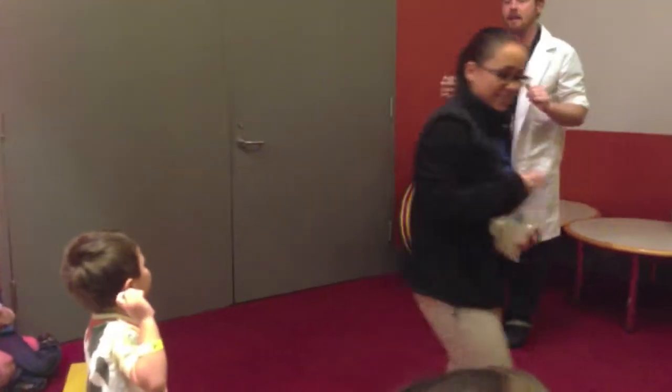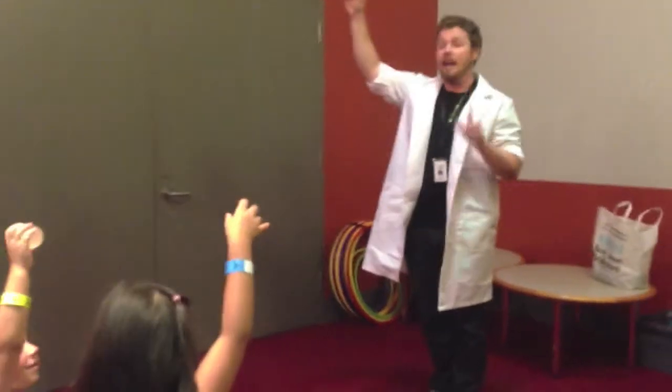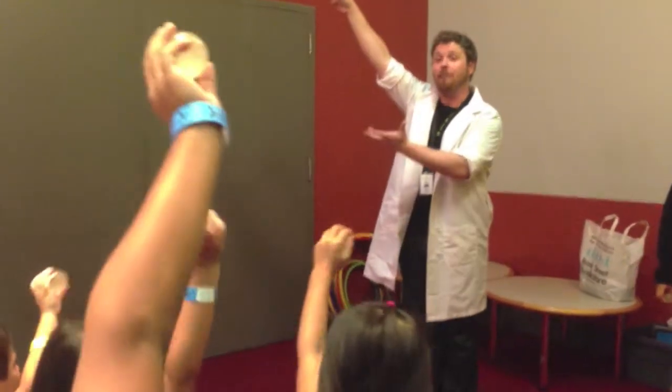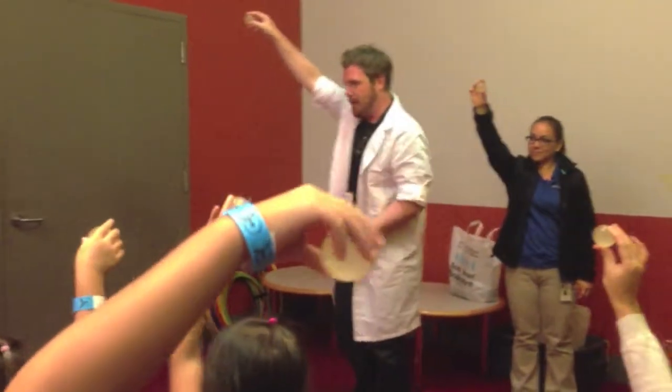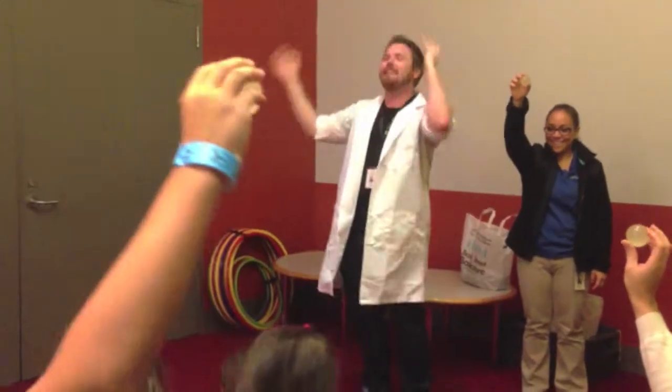All right, everybody. Hold your ball really high. Now remember, we don't want to throw it. Whoa, that's way too much energy. We just want to see how much energy we get from just holding it up really high. Then we're just going to open our fingers and let it drop. We're all going to do it together. Here we go. Are you ready? There we go. So much energy already.